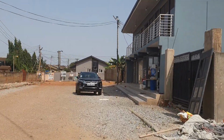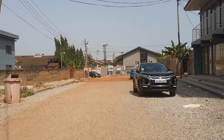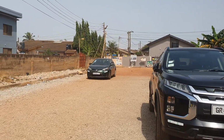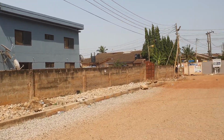But here you can't get land to buy, because anybody that knows the Ogbojo area knows that it's an already established, already developed place. There is no space again unless people are reselling their houses.